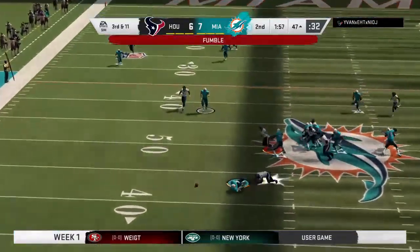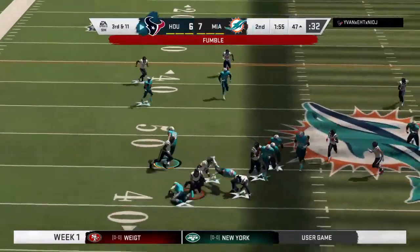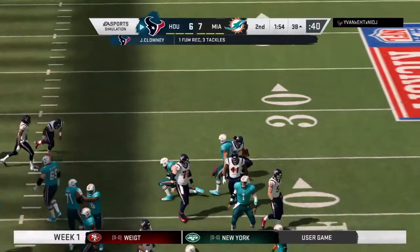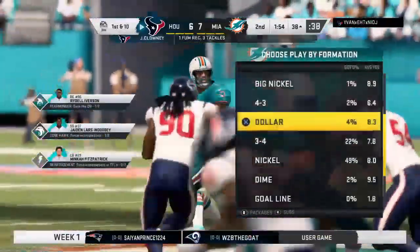Cam fighting. He lost the football. It's out. And the Texans scoop it. And they have possession, and they have it at the 38-yard line.